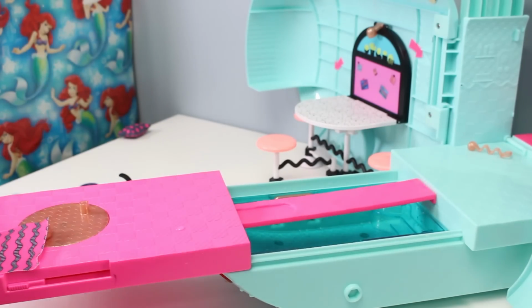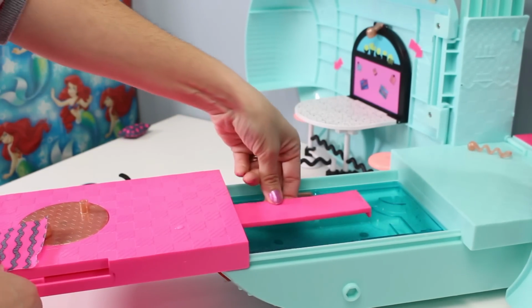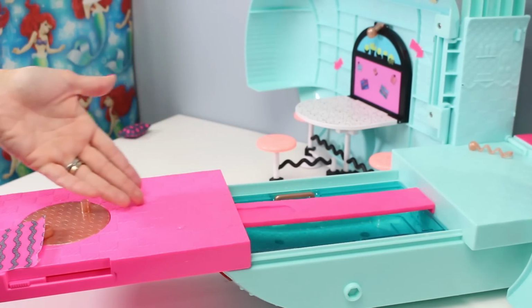That's a very long diving board. I'm just joking. If you pull out this plastic piece, you can use it as a diving board. And if you pull it out all the way, well then you just have a really cool over the water pathway that leads to a runway.